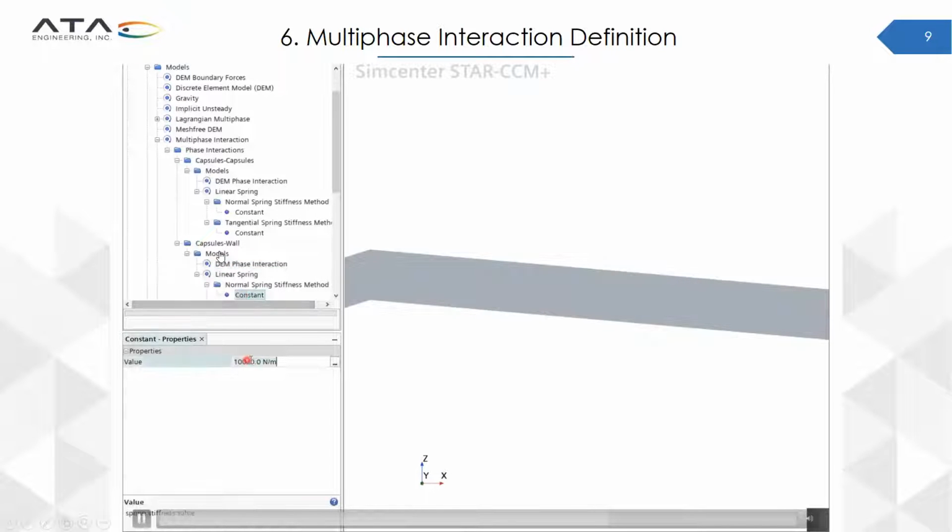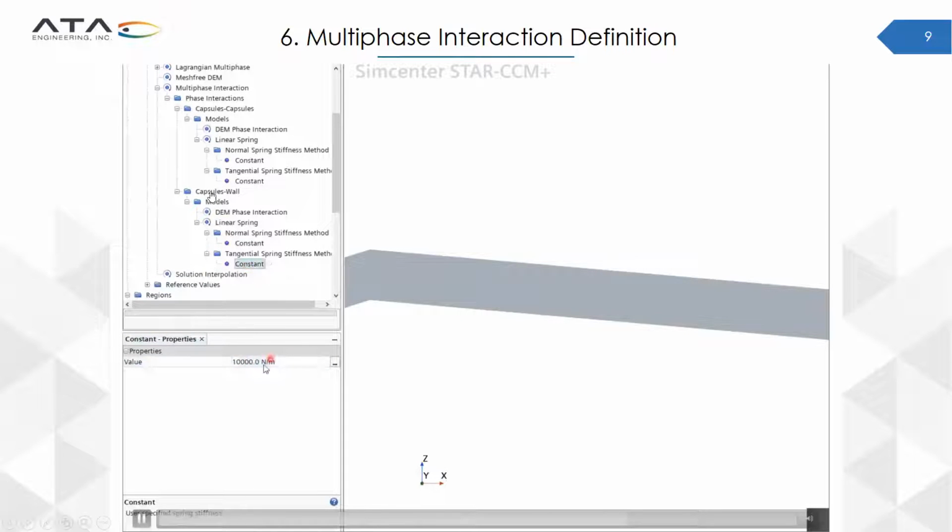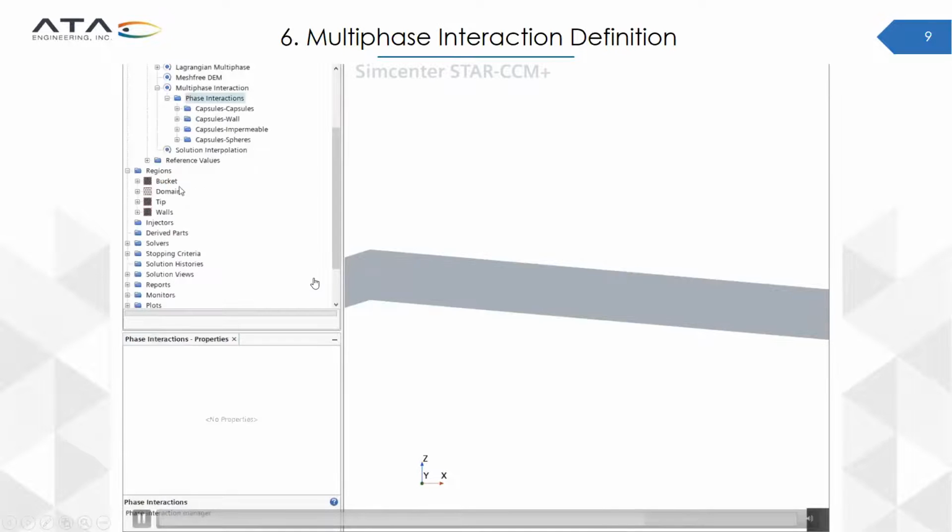So then I just copied that interaction. I'm just going to skip through quickly, but copy that interaction, adjusted the phase interaction so that it's capsules versus the wall now, change the properties, again, the spring stiffness, and then I just skipped there, but I've done the same thing for all the other types. So when the capsules hit the spheres and when they hit the impermeable boundary.